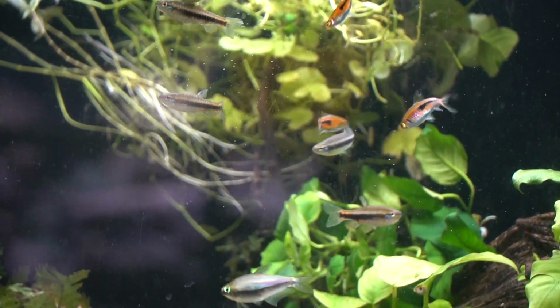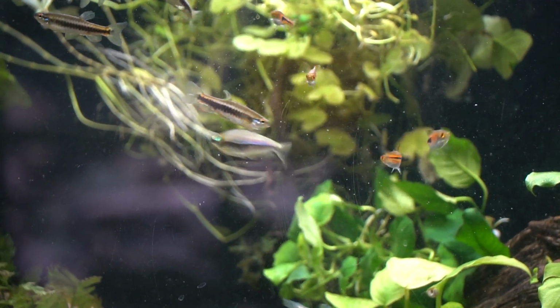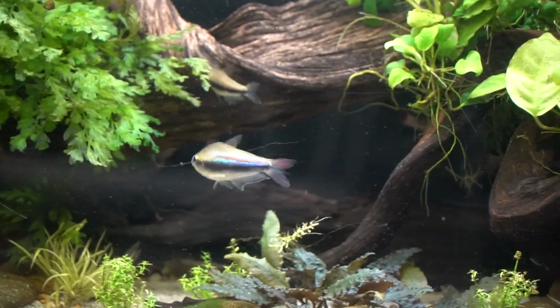Again, this is planted with low light plants, pretty easy plants, and I tend to choose things that I know will survive my lack of fertilization and CO2.